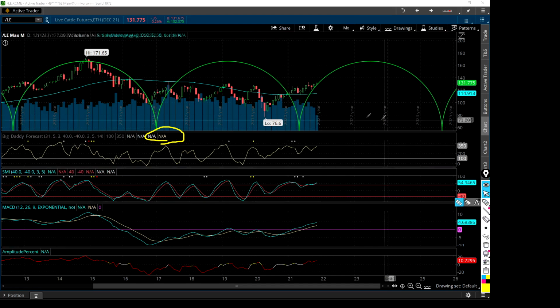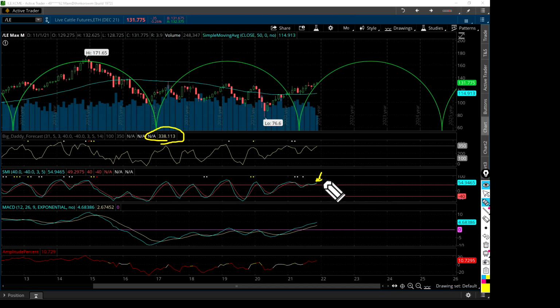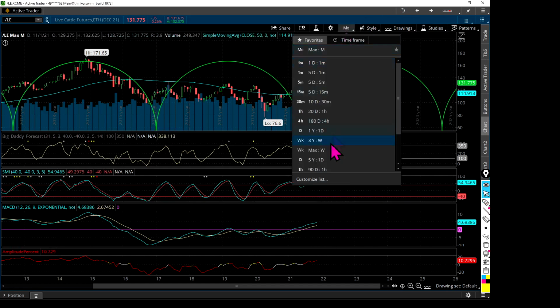It's not at a place yet where I'd say, okay, we really need to be super mindful that it's going to pull back. And even on the SMI, looks like there's some more room to go here to the upside on the long term. Okay, let's move over to the weekly.